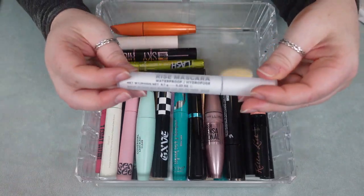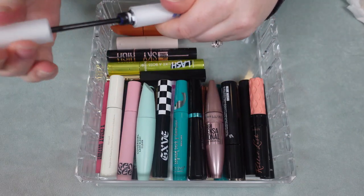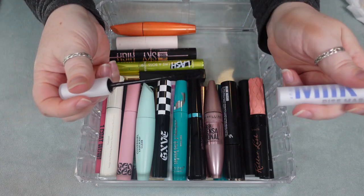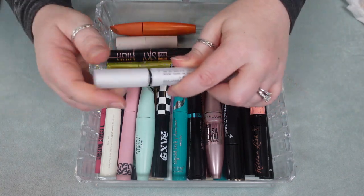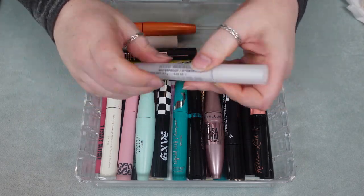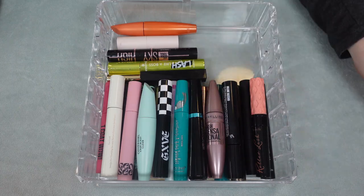I also held on to the Milk Rise mascara. I don't know why. I guess for reference in case I wanted to talk about it. But it's kind of a goopy mess. It's just not my preferred wand. The formula turned pretty quickly. So I am not going to hold on to this one either. I am going to declutter this one.